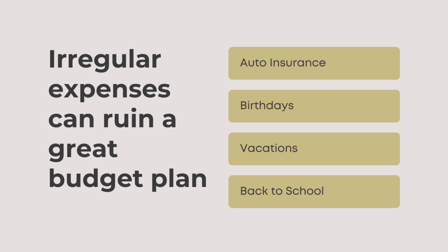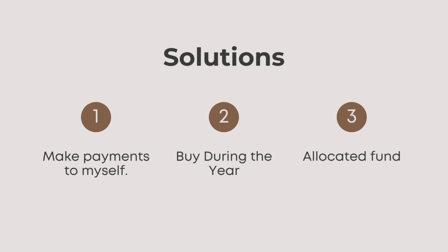This system is best used for irregular expenses that can ruin a great budget plan. Some examples of these are auto insurance, birthdays, vacations, back to school. Really, it's expenses that aren't monthly that can mess everything up. And for years, I struggled to adequately prepare, but always seemed to miss something, and my budget got destroyed. Those expenses included things like we have here, but also things like garbage that was charged every 3 months, or auto insurance, which I have up there, which is every 6 months, or even life insurance, which for us comes in annually. So, what are the solutions?